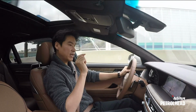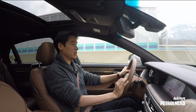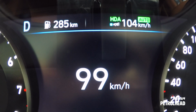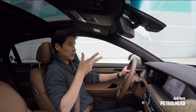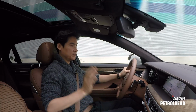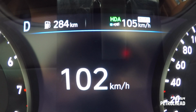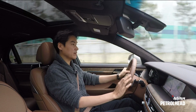I'd like to show you adaptive cruise control working with navigation. Speed limit is 100 kilometers per hour in this area. I'm going to set the speed to 105 for demonstration purposes. Now we see Genesis G90 slowing down in front of camera detectors and protecting my wallet. Well done, Genesis. And it's speeding up again right now to 105. So pretty convenient.